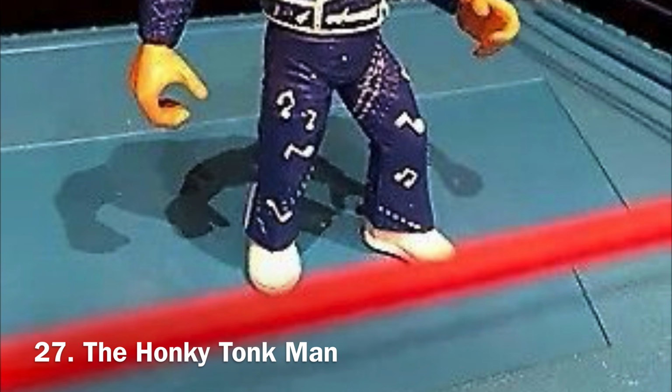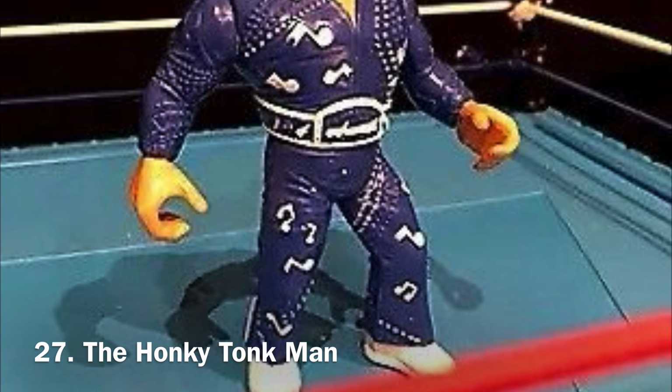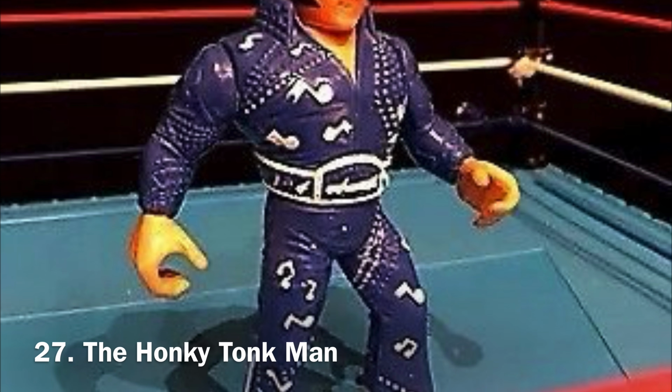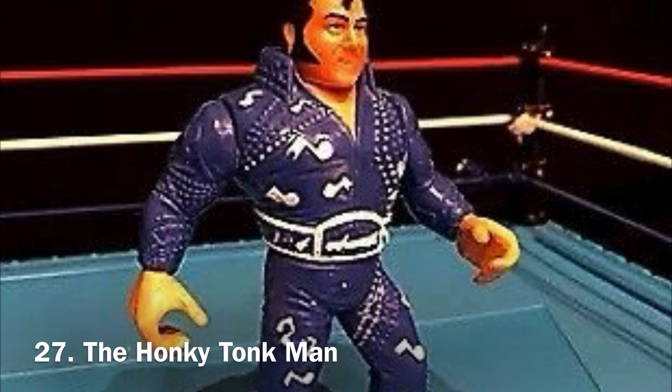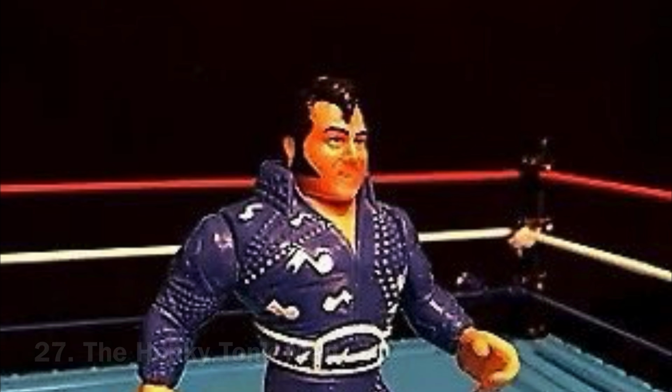Number 27, with his long sideburns and his hair slicked back, the Honky Tonk Man was part of Series 2 and was wearing his classic blue jumpsuit with white highlights. Honky also carried a removable guitar just in case he needed to perform a song.